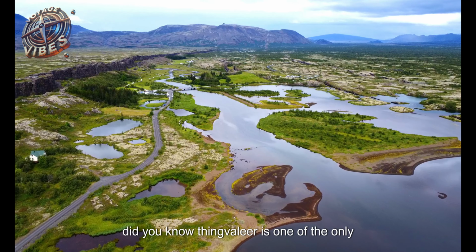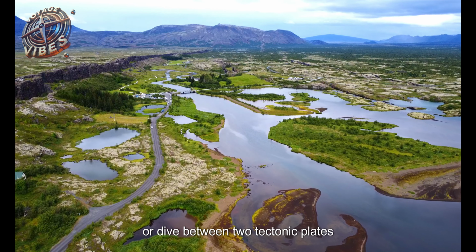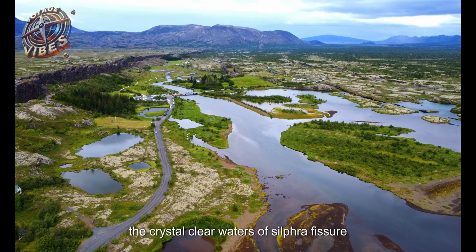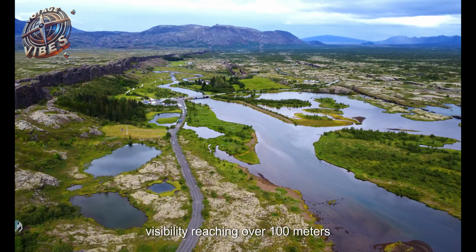Did you know Thingvellir is one of the only places in the world where you can snorkel or dive between two tectonic plates? The crystal-clear waters of Silfra Fissure offer an unforgettable experience, with visibility reaching over 100 meters.